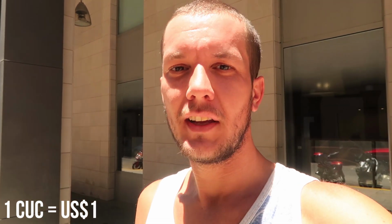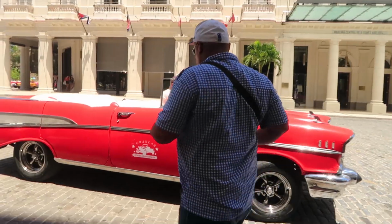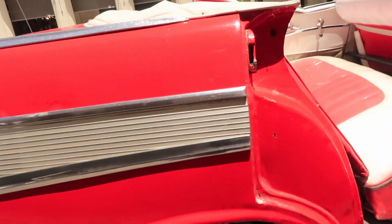So we've actually decided to get in one of the old cars. We spoke with a guy and he said he can do it for I think 25. I think their currency is called CUC. So yeah, we're gonna do that and it's only half an hour, so that's why it's a bit cheaper. So we're just waiting for the car to arrive right now. Hola.